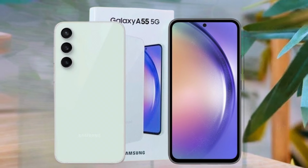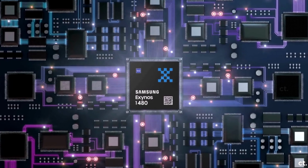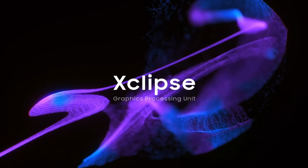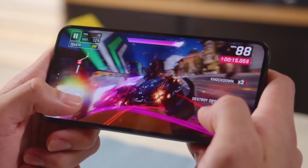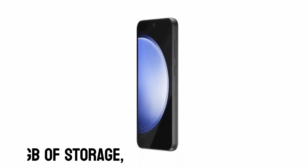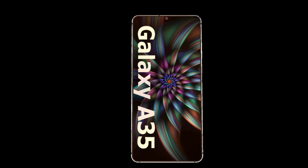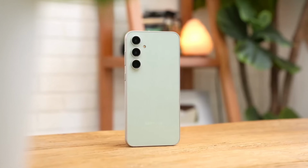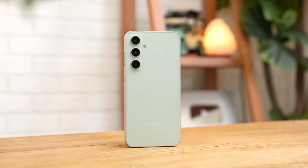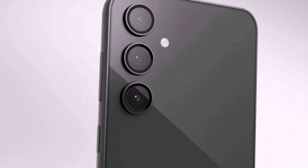Under the hood, the Galaxy A55 5G is powered by the Exynos 1480 SoC with an AMD RDNA 2-based Xclipse 530 GPU, offering smooth performance. It comes with up to 12 gigabytes of RAM and 256 gigabytes of storage, while the Galaxy A35 is equipped with the Exynos 1380 chipset, offering efficient performance with options for up to 8 gigabytes of RAM and 256 gigabytes of storage. Now, let's talk cameras.